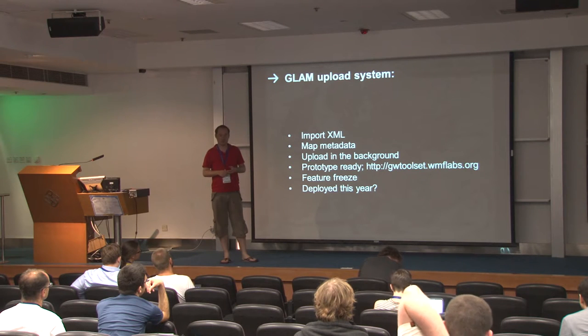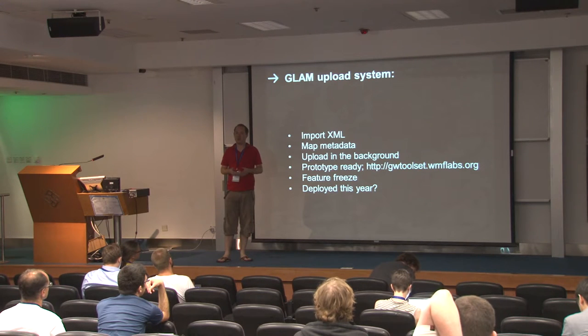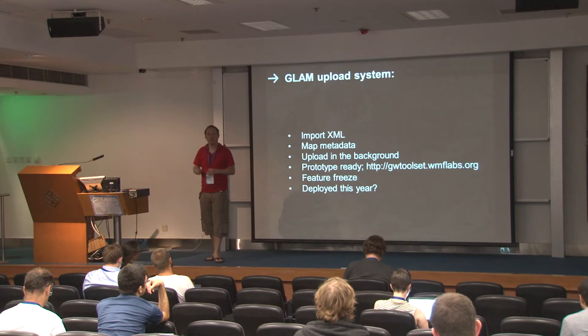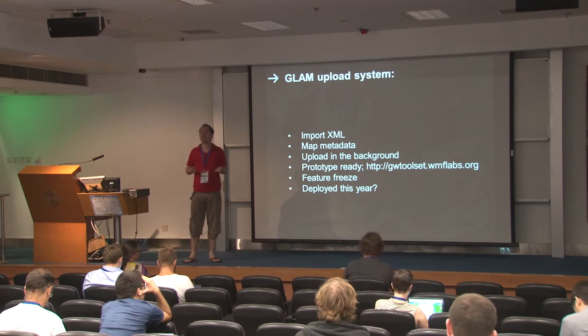At the moment, we put it in a feature freeze, so it's basically doing what it's supposed to do right now, and we're focusing on getting the code quality up. So no new things will be added, just small things maybe, but it's basically about making it stable enough so it can be deployed on the Commons, so people can start using it.